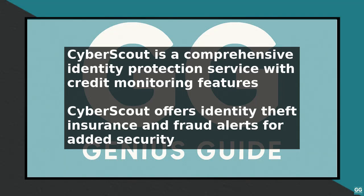Welcome to this tutorial on when to use the CyberScout mobile app. CyberScout is a powerful tool designed to help you protect your identity and prevent fraud. In this guide, we will walk you through the key concepts and practical examples of when to use the CyberScout mobile app. First, let's start with what CyberScout is.